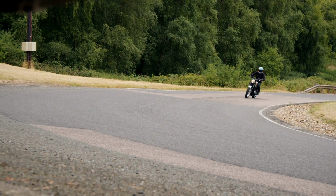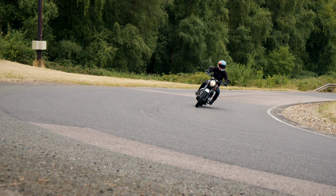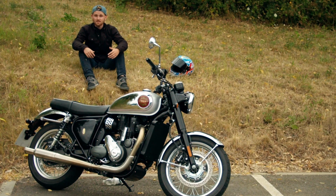Sure, you're not going to be knee down everywhere and doing all that craziness. That never even existed when these bikes were the big thing. If you're a bit older and you miss those glory days, you want something that's newer and reliable, this thing will still hustle, it will still move, and to be honest, it was much more planted and much more capable than I anticipated.